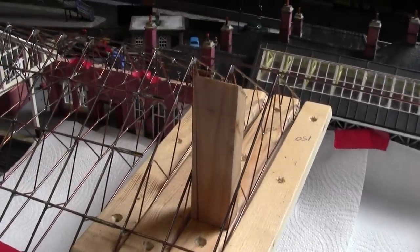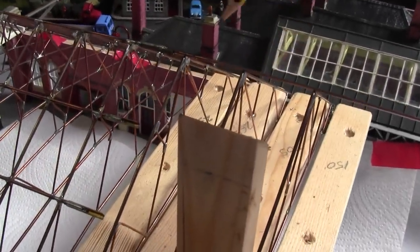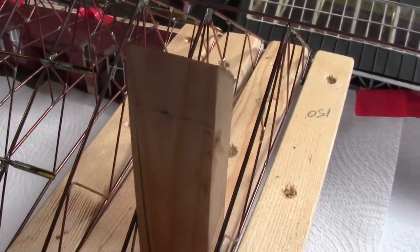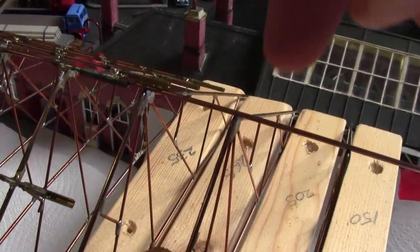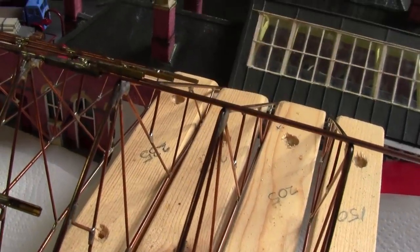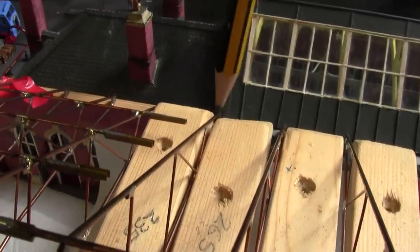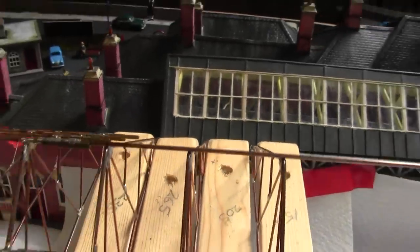I have now started to put the trusses in from this side now. I've put one in at the moment, and it's just about on center, just slightly off, but I can live with that. But as you can see, as they're going in, the spaces are opening up as we follow the curve.